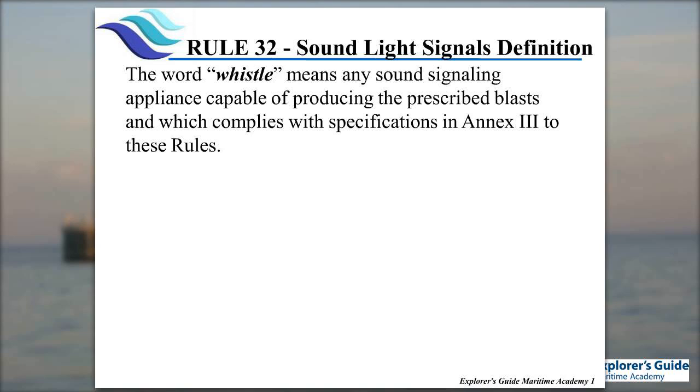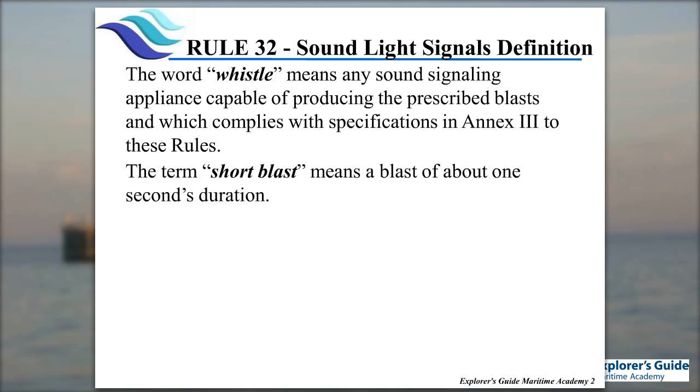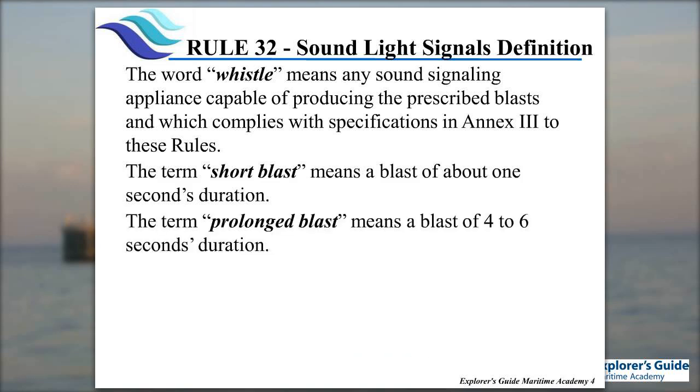Okay, whistles basically by Appendix 3 make an appropriate sound. Short is 1 second in duration. Prolonged is 4 to 6 seconds in duration. There are no longs. The long is on the Western River locks. When the lockmaster wants you to get out, they blow a long blast. For navigation, for our rules, it's either a short blast of 1 second or a prolonged blast of 4 to 6. There are no longs.